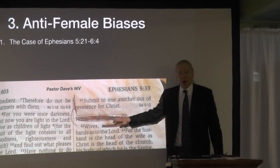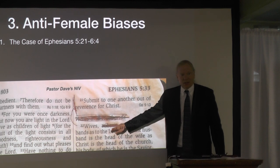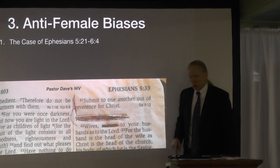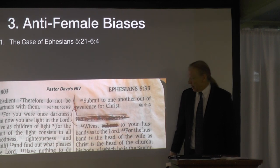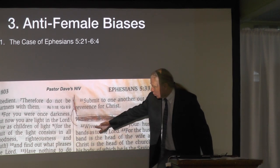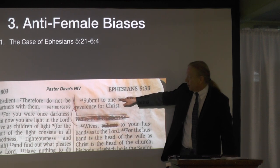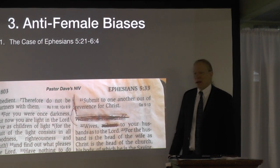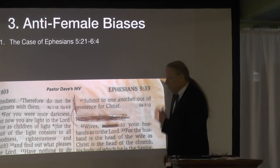Because that word is not in the Greek text. There is no verb in verse 22 in the Greek text. Why? Because verse 22 gets its verb from verse 21. Why does this make a difference?